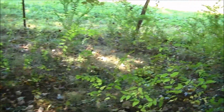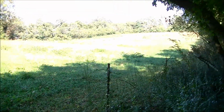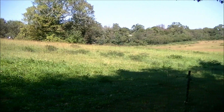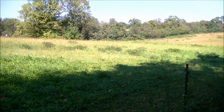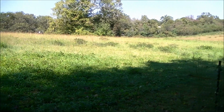But supposedly back in this way, I mean, there was a lot of Civil War activity in here, but the rumor is that one person that had permission here in the past had found a lot of Civil War mini balls back out in this field, like quite a big portion of them. So I'll probably poke around here for a while, see if I can find any 3-ringers out here. It's pretty high in most areas, but we'll give it a shot.